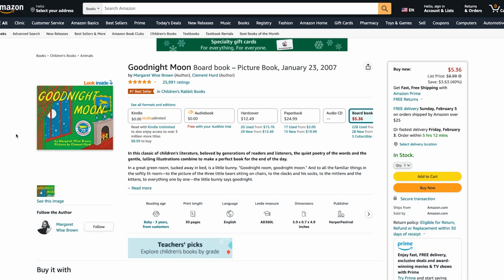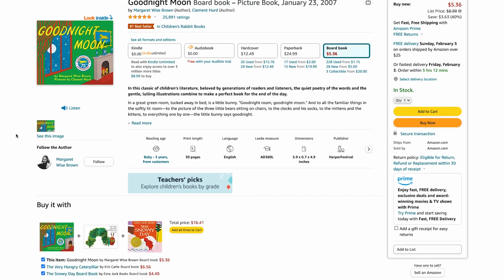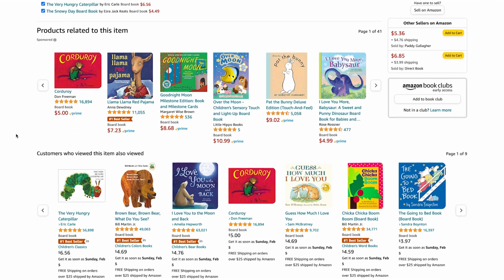If you're selling products online, you'll need to create content for each product that describes what the product is, what it does, and how it can help your customers.